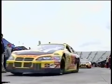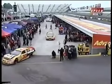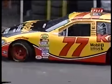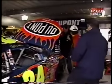See the cars beginning to roll out, lining up on the pit lane, and they'll head out onto the track here shortly for their final practice session. Let's check with Matt. And Jeff Gordon and crew chief Robbie Loomis debriefing.